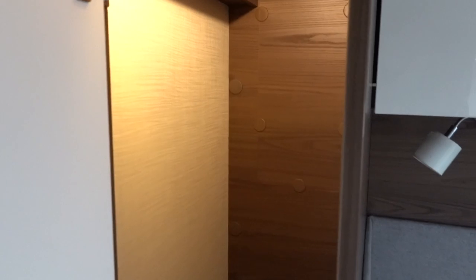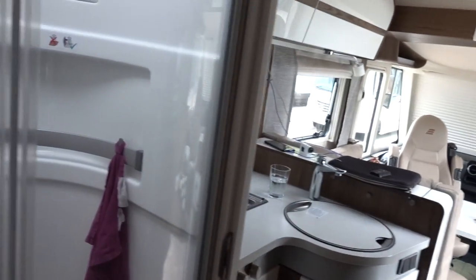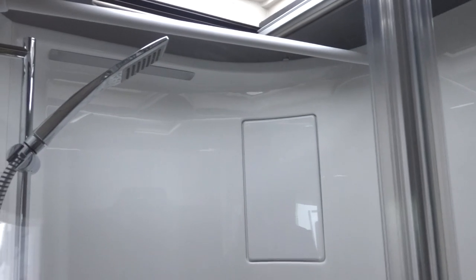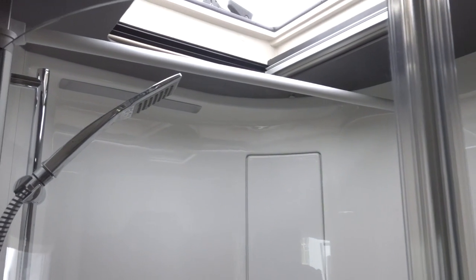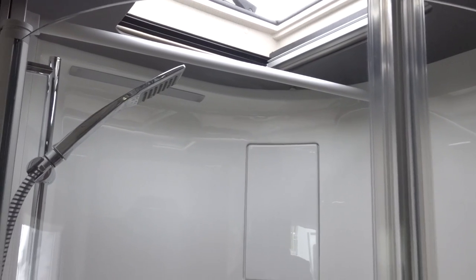So not a huge amount of space, but you've probably noticed the little light that pops on when you open the wardrobe. That's really cool. So I hope you found that useful. That is the storage. I mean, there's more storage everywhere you look. There's coat pegs here. And as I say, hanging space is limited, but you do have the hanging rail in the shower. So if you are going up to, say, Scotland, where it rains now and again, or even going further afield up to Norway.